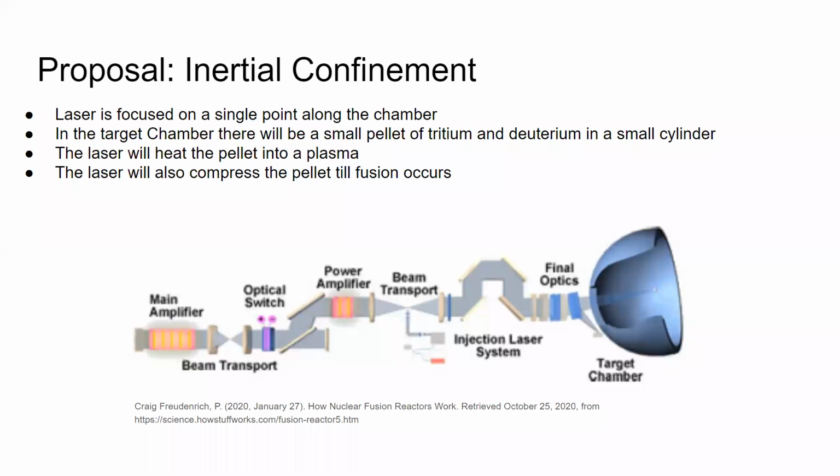Another proposed way is inertial confinement, which uses a laser. So now the laser is focused on a single point along a chamber. And then in the target chamber is where the pellet of tritium deuterium is. And then the laser would heat the pellet into the plasma, and then it would also compress it until fusion occurs.